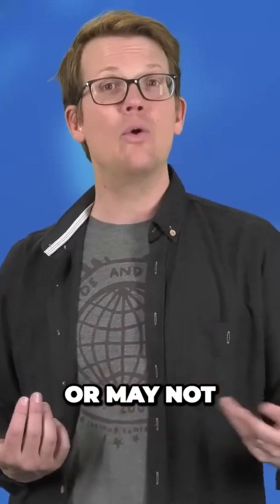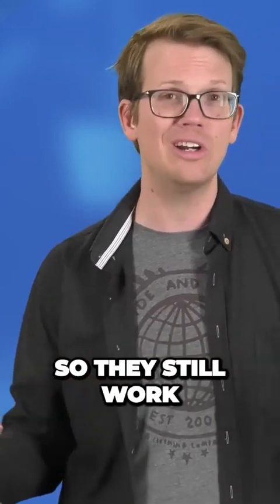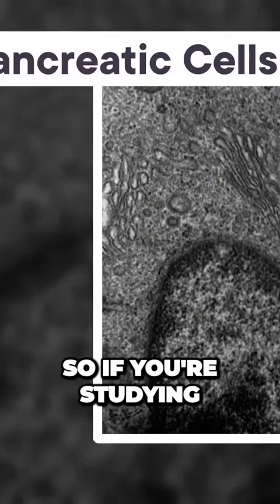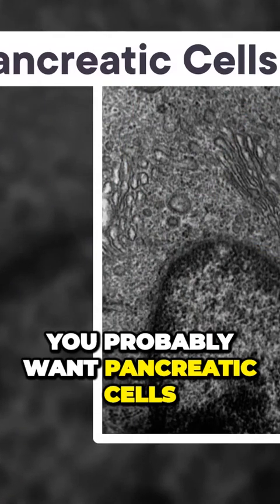Cell lines may or may not be models of a specific disease, but they're derived from a specific tissue, so they still work like a tissue, at least enough to help understand how that tissue works. So if you're studying insulin secretion for diabetes research, you probably want pancreatic cells, for example.